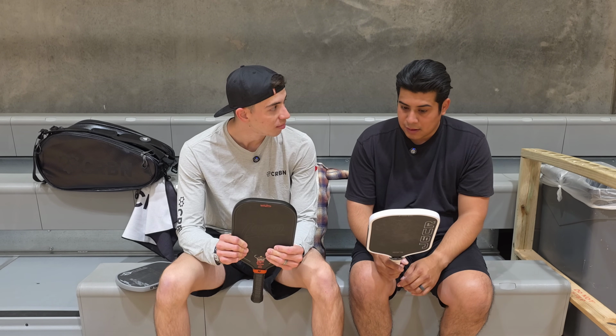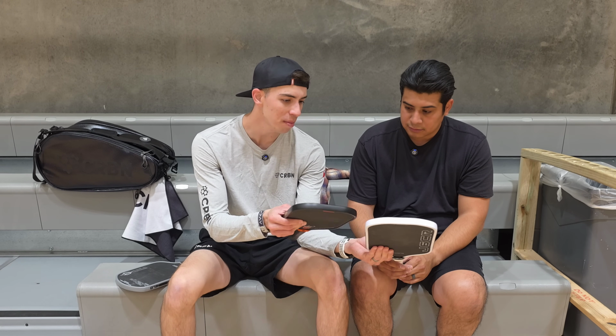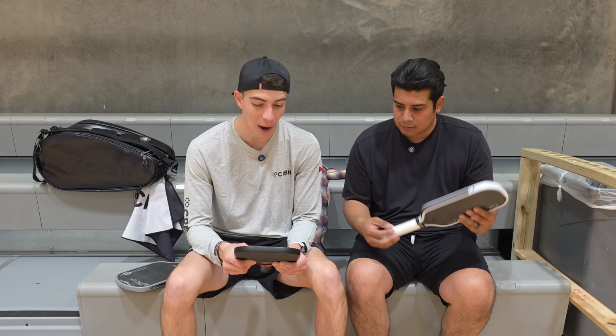Which one do you think spun it better? Both. I think both. They did a really good job. Yeah, I think the grit is like, do you feel them? They're almost the same too. See, yeah. These are both brand new. I haven't used any of these. This is the first time using any of these too. I think the grit levels are identical. I would give spin a tie as well.